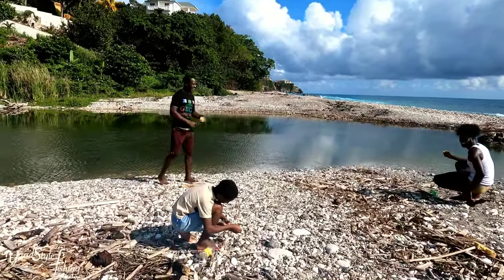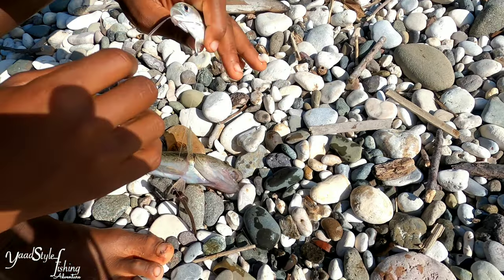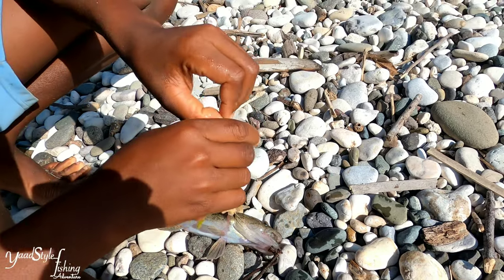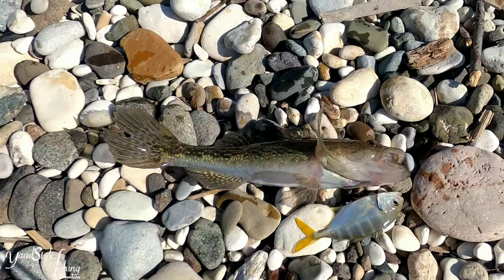Hold on there, two at one time. Two of them catch one time. You go stream out. You go to the little one's mouth. I think I catch a big one. I will catch two of them. Two of them? Yeah, you go to the little one and it's one and the little one.